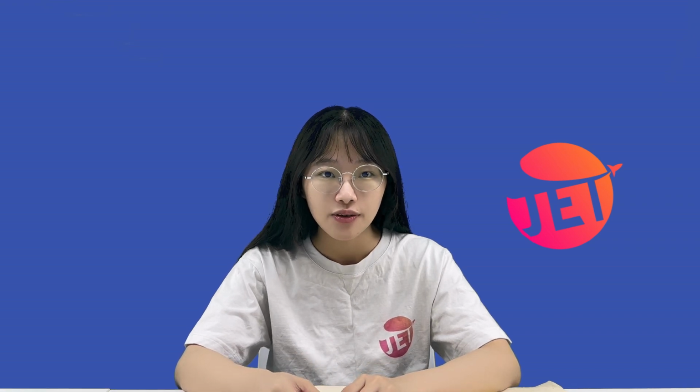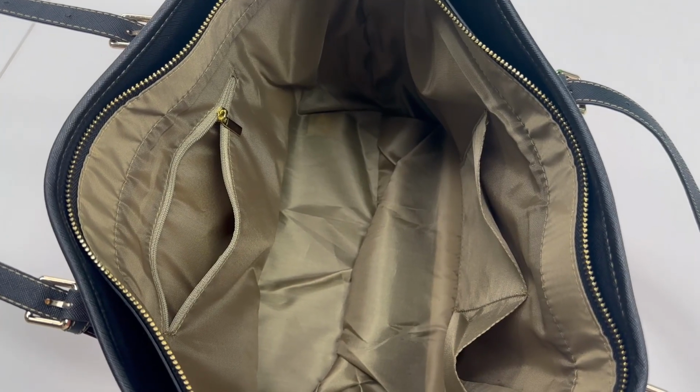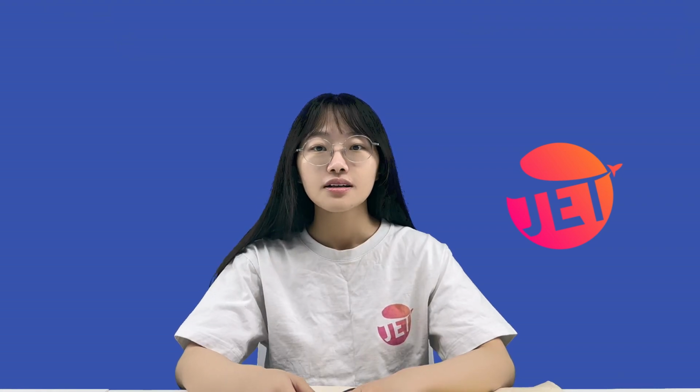Imagine this, you are strolling through the mall, enjoying a day of retail therapy, and our tote bags are your trusty companions. Their spacious design is perfect for all your needs, and they add a touch of chic to your shopping experience. But don't limit yourself to the mall.